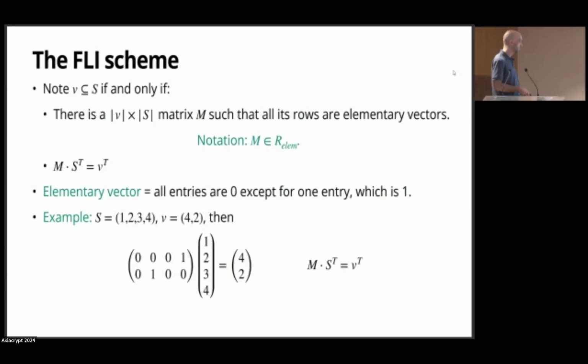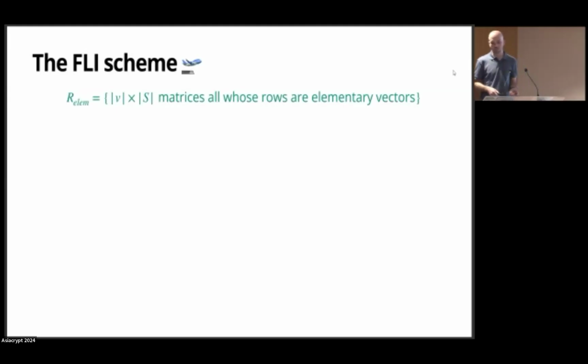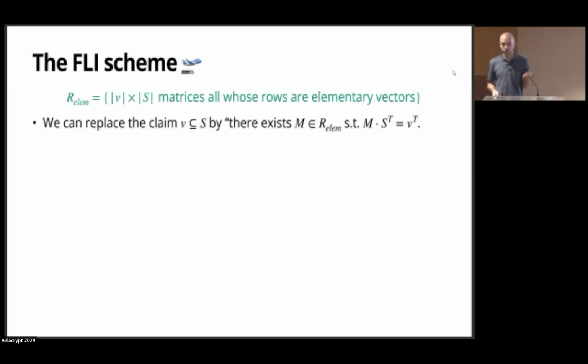It's this one. You multiply 0, 0, 0, 1 by this vector, you'll get 4, and so on, right? So basically what's going on here is that you take a matrix M whose i-th row indicates the position in S of the i-th entry of V. And it is clear that if each row of M is all zeros with just one entry which is 1, then M times S is contained in S. So if M times S is V, then V is necessarily contained in S. Okay, so with this, and I use R_LM to denote matrices of appropriate sizes all of whose rows are elementary vectors, we can replace the claim that V is contained in S by the claim that there exists a matrix in R_LM such that M times S is V.